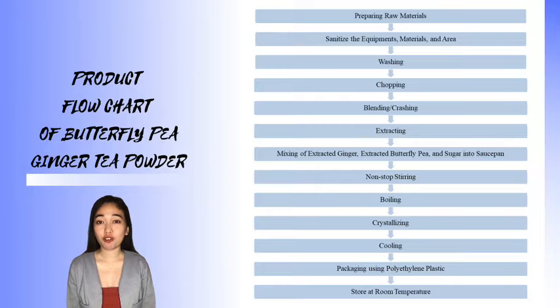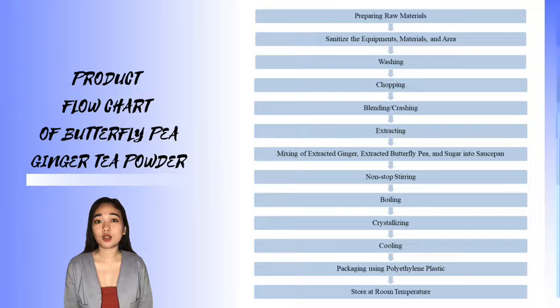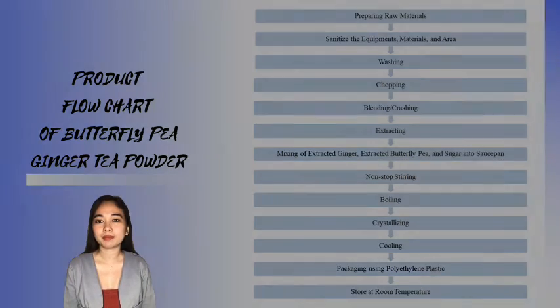First is the preparation of raw materials, followed by sanitizing and washing, followed by chopping the ginger, followed by blenderizing the ginger and butterfly pea separately, then extracting. Next is mixing the extracted ginger and butterfly pea with sugar in a saucepan. Stir continuously until it boils and crystallizes. After crystallization, cool it for a couple of minutes, then pack and seal it in polyethylene plastic, and lastly, store it at room temperature.